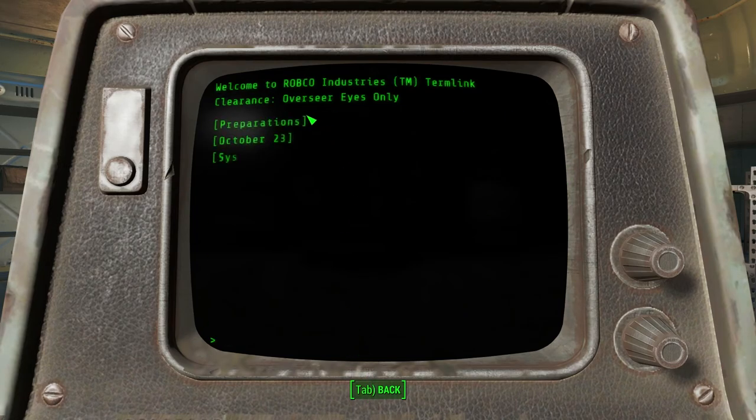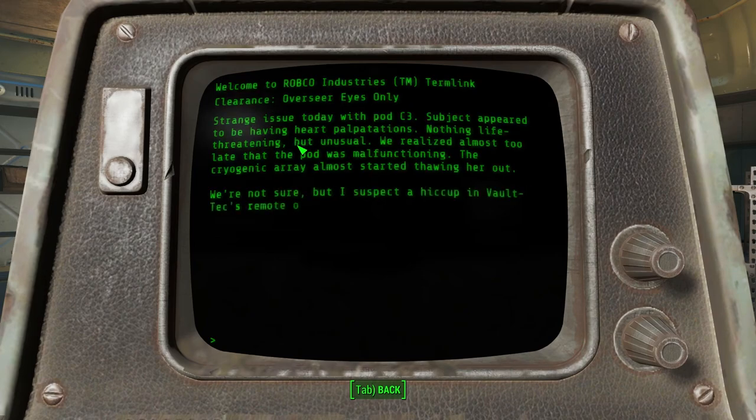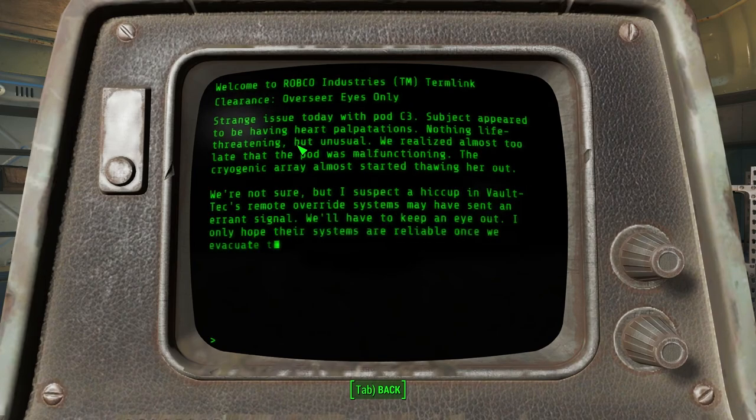Oh, hang on. That's the wrong one. Strange issue today with Pod C3. Subject appeared to be having heart palpitations. Nothing life-threatening, but unusual. We realized almost too late that the pod was malfunctioning. Cryogenic array almost started thawing her out. We're not sure, but I suspect a hiccup in Vault-Tec's remote override systems may have sent an errant signal. We'll have to keep an eye out, but I only hope that the systems are reliable once we evacuate the staff.